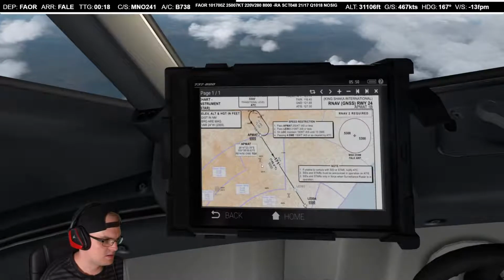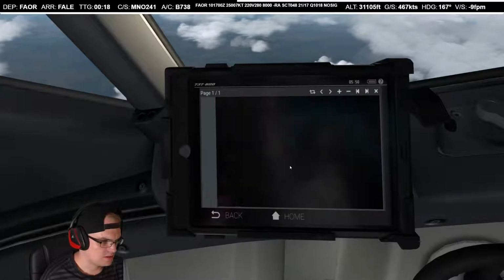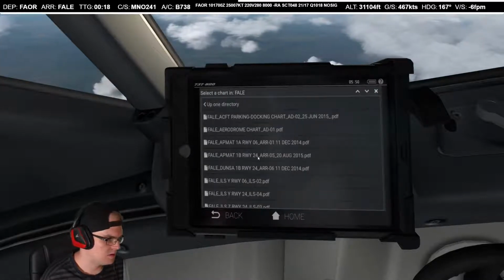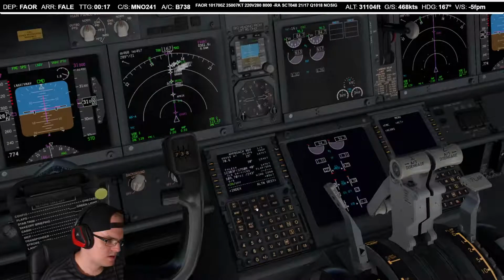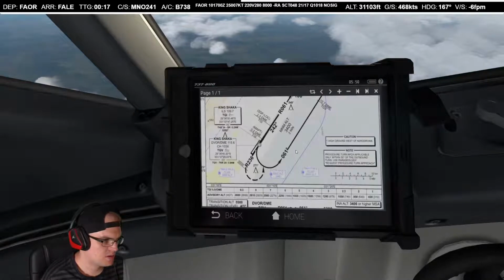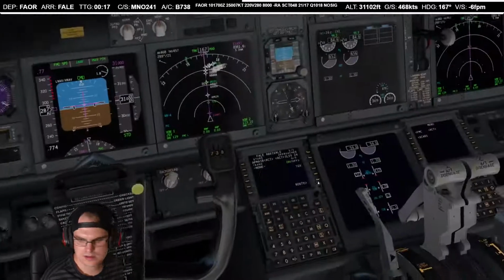Let's not guess, let's look at the chart. So 4,000 feet it looks like. Sorry, no, that's the wrong thing. We want this ILS. I think I chose Yankee. Yes, so that's this one. So we want to be 3,000 feet.